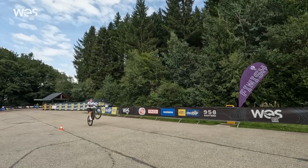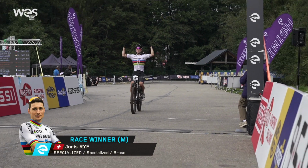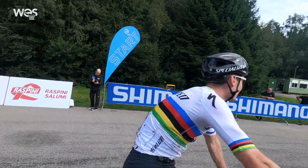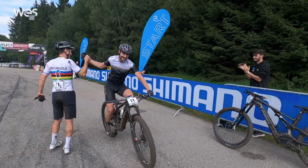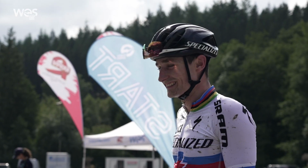But at the finish line in the men's race, little wheelie from the world champion. Joris Reef is on a fantastic winning streak. Second place for the Italian Mirko Tabacchi. As always, the camaraderie is good. Jerome Gillot, former world champion, in 3rd place.